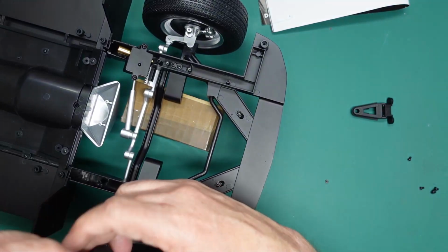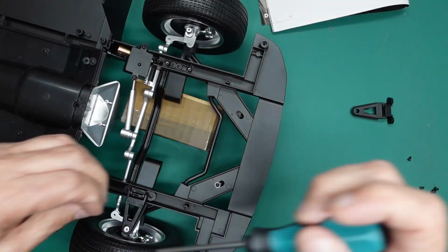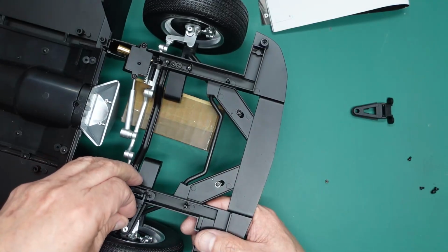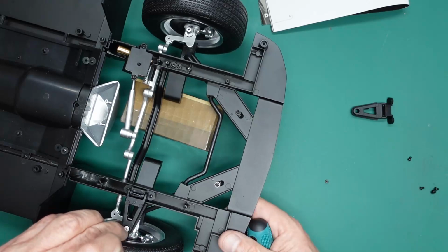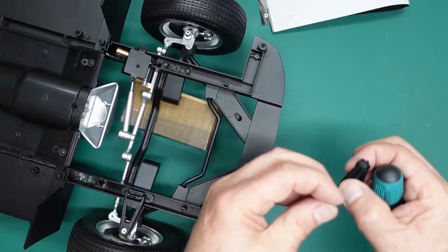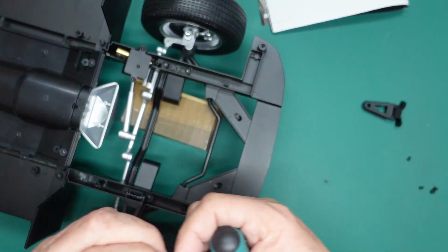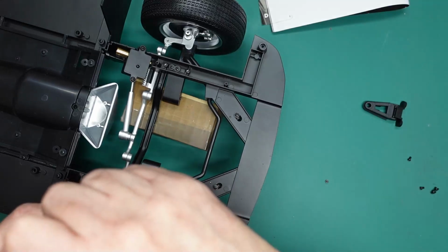Once again, whenever we use these DF12, I don't know why DeAgostini used them, because they could have used a screw much longer. They didn't have to use this silly little screw. And the other problem is, because of the angle everything's on, I think if you try and tighten the screw up, it's going to bind on the suspension arm. I don't think you can tighten it up. We'll see what happens going forward.